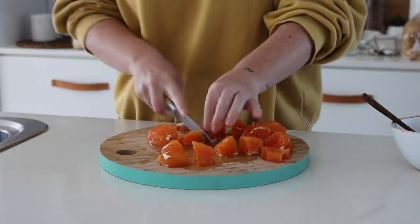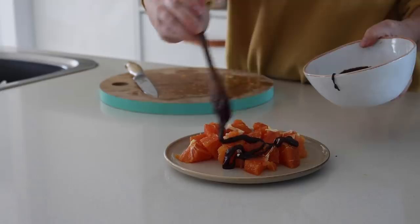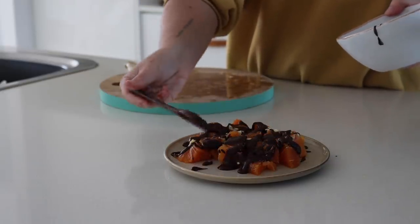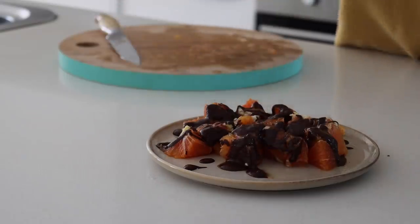These are the best oranges I have ever had. They are so good. And I drizzled the chocolate on top of the oranges for a very delicious treat.